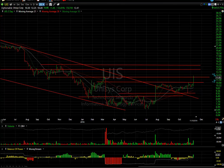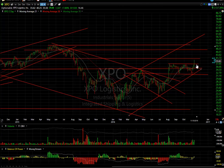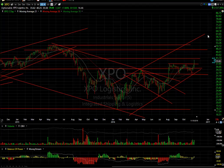And finally is XPO Logistics, also a swing, which is acting great, and that broke out of this whole consolidation. Inverse head and shoulders, a massive one, can lead to a very big move up to, I believe, 50 or better. And at one point, maybe we'll see this at 60 or better. But for now, watch resistance just above here at about 41. If we get through that with any kind of real energy, like we did here, we could very well see 46.7.